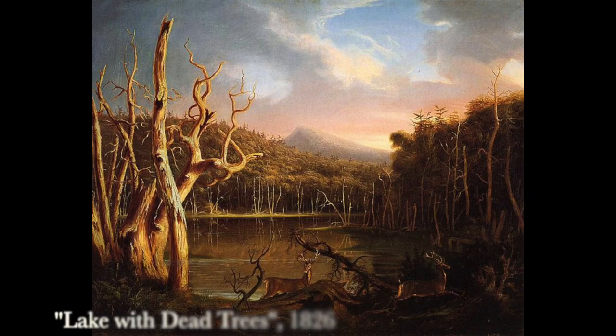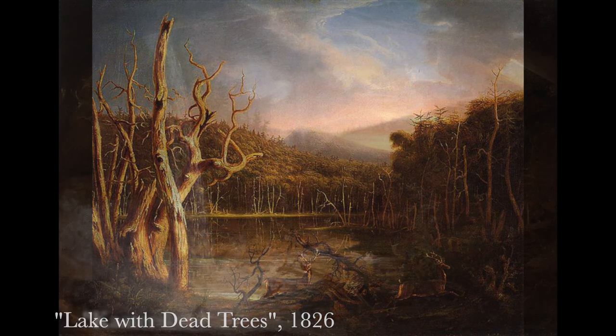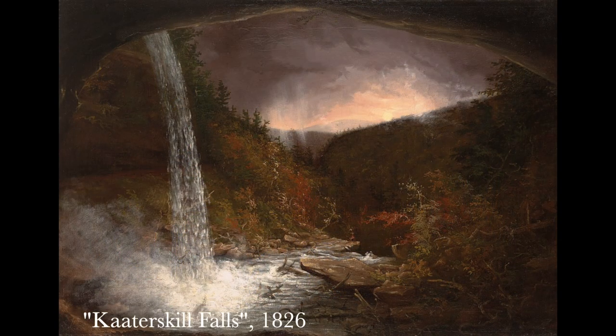He turned these sketches into five paintings that were displayed in a bookshop window in New York City. These paintings attracted the attention of influential artists and patrons such as engraver Asher Durand, artist John Trumbull, William Dunlap, and Henry Wadsworth. They couldn't believe what they were seeing. Instead of copying old themes from Europe, here was an artist who was making America's vast wilderness his star subject. They quickly purchased Cole's paintings, and his career took off from there.